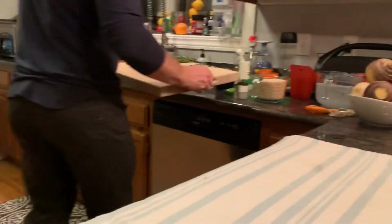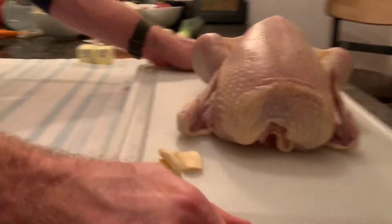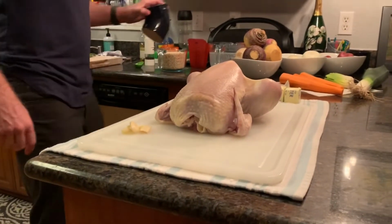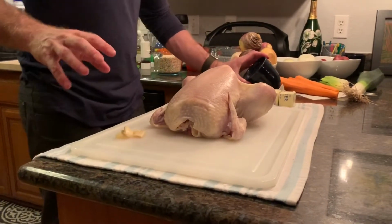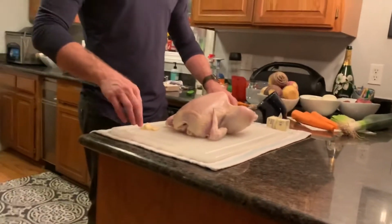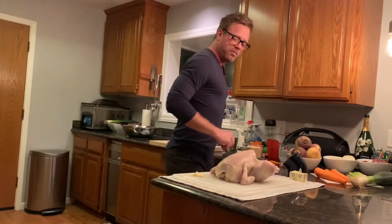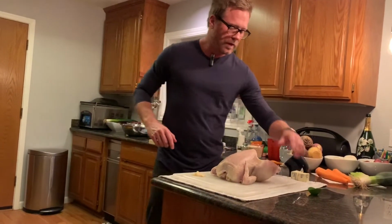That cutting board is plastic, which is really the best thing to have when you're dealing with raw proteins, because you can bleach the actual cutting board afterwards and get rid of any bacteria and germs that may happen. So what we're going to do is begin.